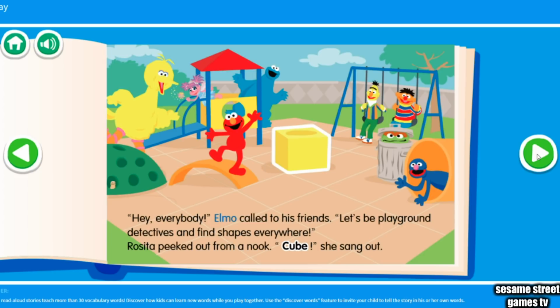Hey, everybody, Elmo called to his friends. Let's be playground detectives and find shapes everywhere. Rosita peeked out from a nook. Cube, she sang out.